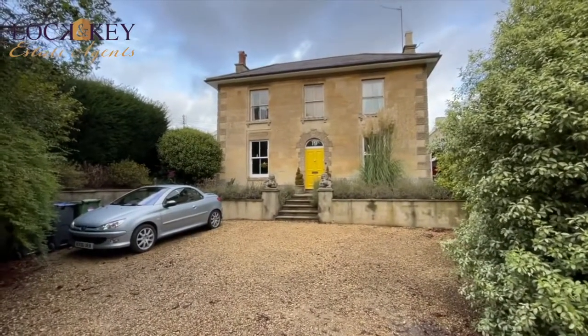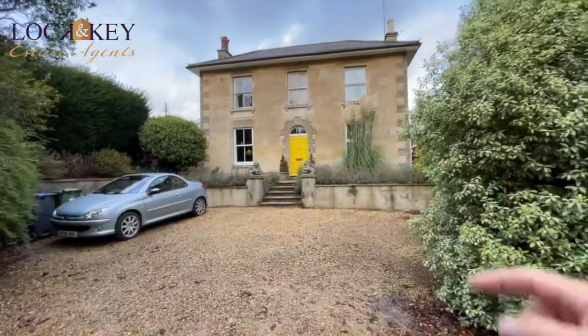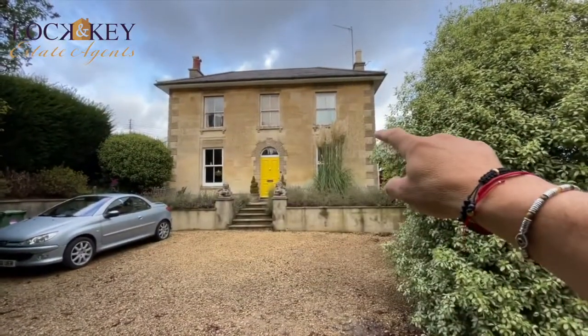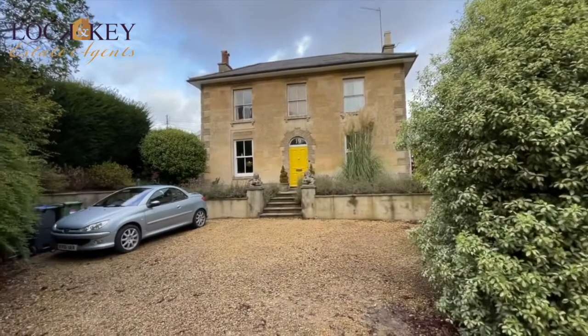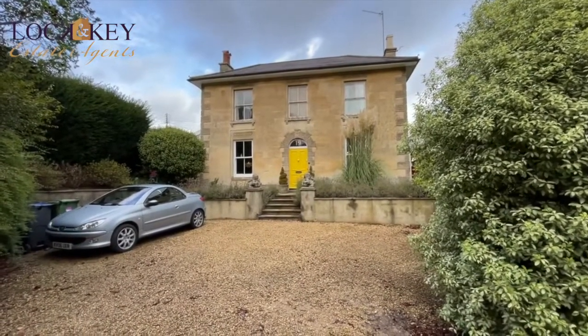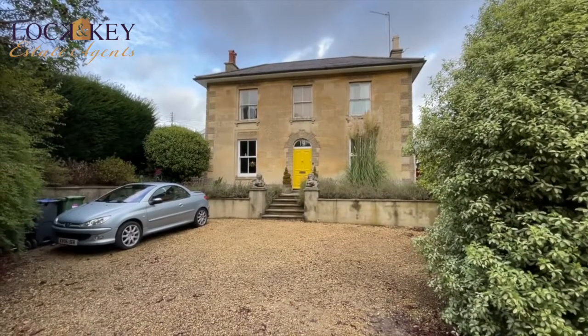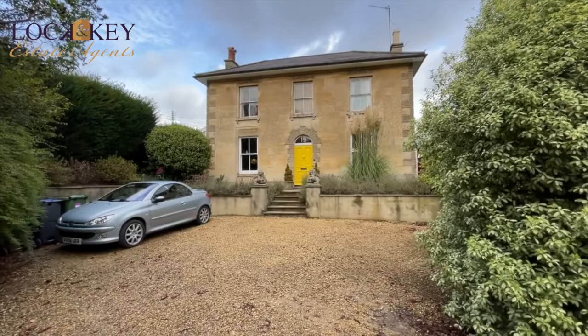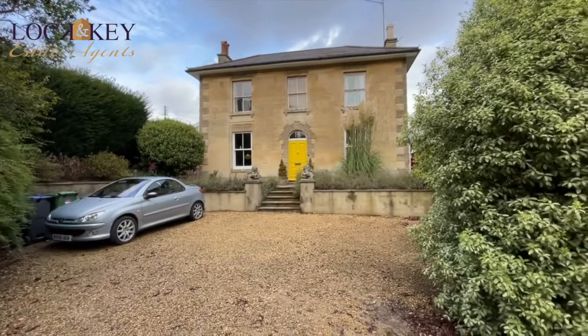You're quite close to the town in Lowbourne. You're set back from the road. Union Street goes along there as well. So I still think it's part of the conservation area, but this is built in 1850. I don't believe it's Grade 2 listed, so there are things that you can still do to the property without any of those restrictions, but don't quote me on that. I just need to double check, but I don't believe it is.